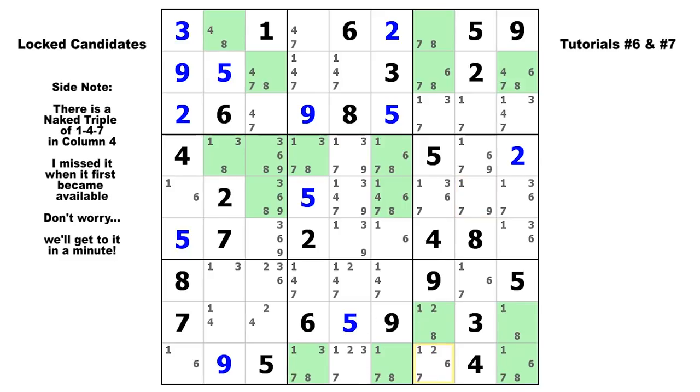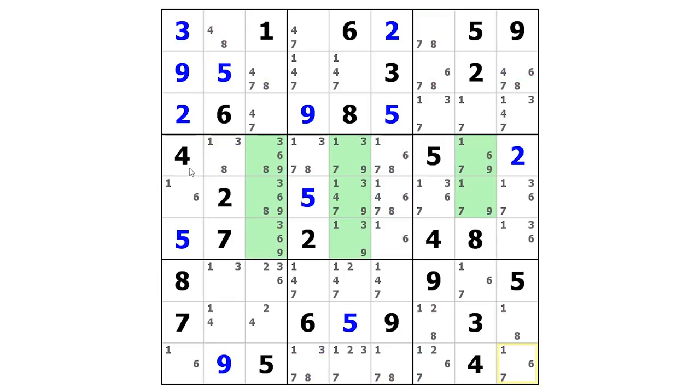That means these two 8s must be false. And again, you can see that as type 1 or type 2. So now let's move to candidate 9, and we have another dead swordfish. So now let's take a look at the bivalue cells.